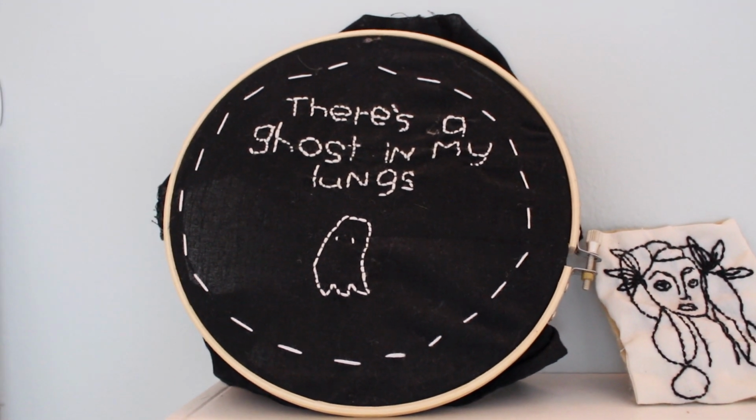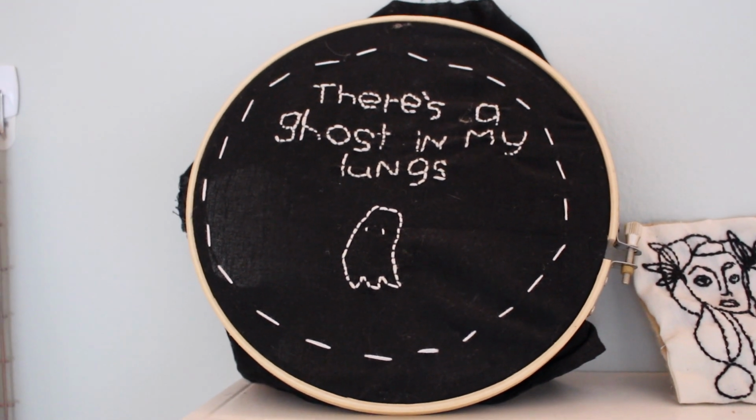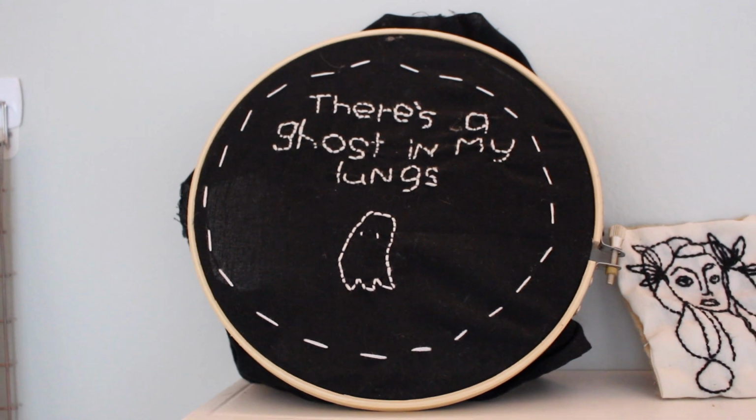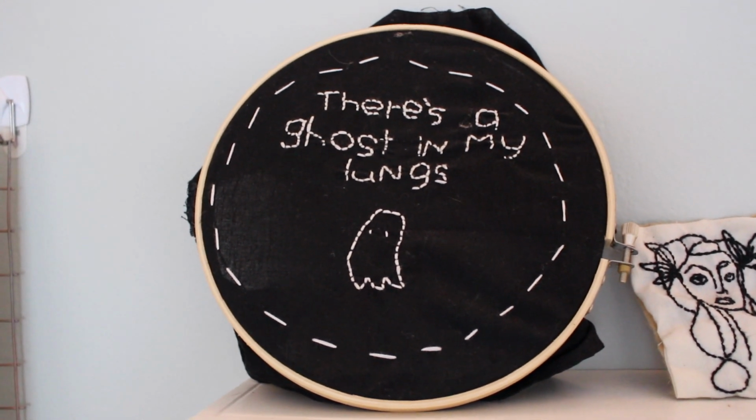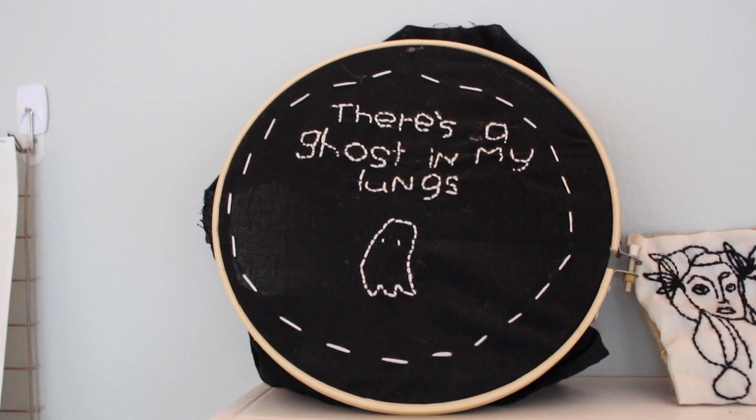As of now, I think it has over 100,000 notes, and I've also seen it reposted a bunch of places, and I don't really understand why, because it's not that good of an embroidery. It's actually pretty bad, if I may say so myself. So I'm not really sure, but I keep that in here to keep me humble.